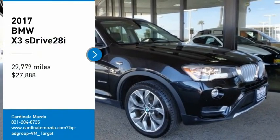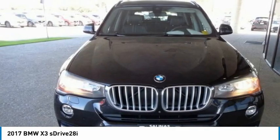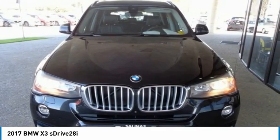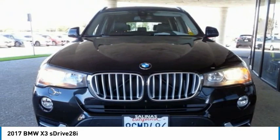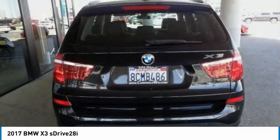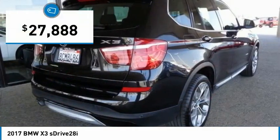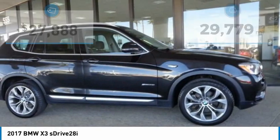Looking for the right vehicle? Check out the 2017 X3. BMW X3 builds on the success of the original by developing its core competencies while adding new technology to establish new benchmarks for agility, efficiency, and comfort, and is priced below $30,000. This vehicle has less than 30,000 miles.